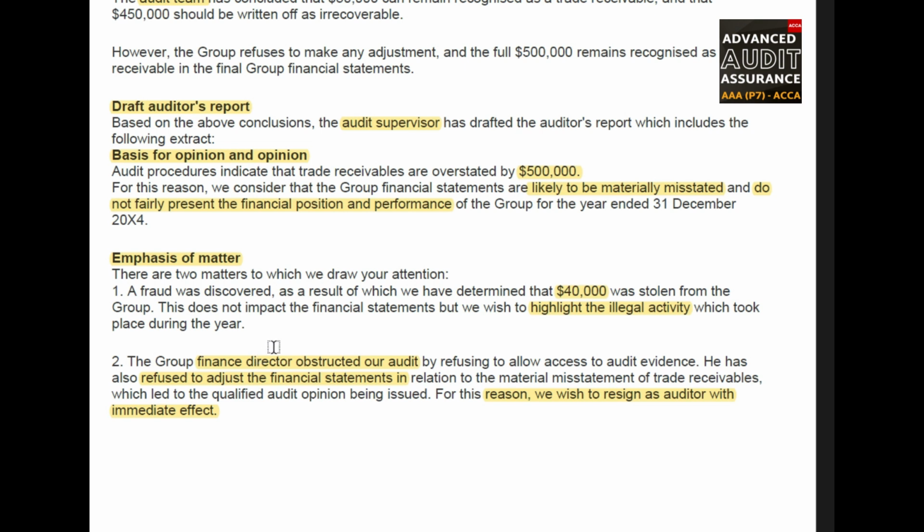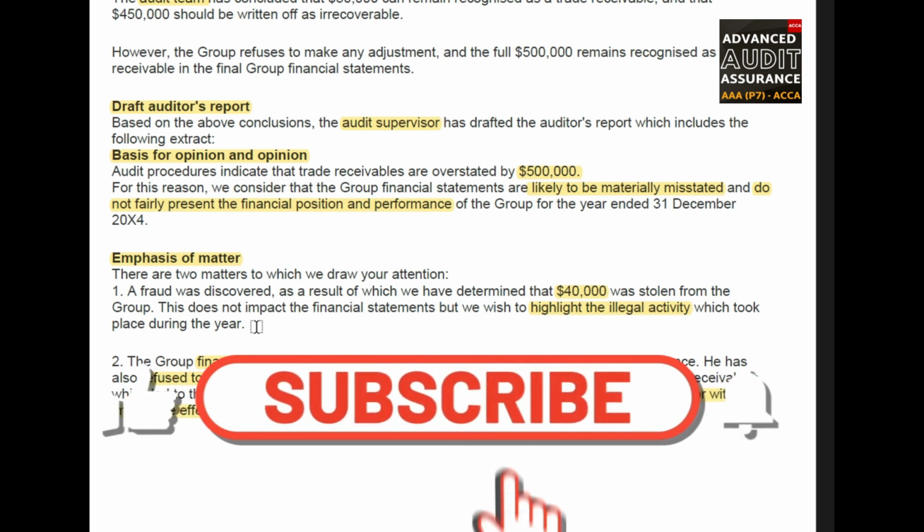Now see over here, the emphasis of matter paragraph tells that the finance director has obstructed the audit and he is responsible for this, and because of this it is unprofessional behavior by the audit senior who has drafted the audit report, right? And directly personally stating about the finance director, since he is a key management personnel, there could be some legal actions against the company, right?